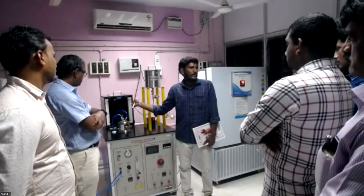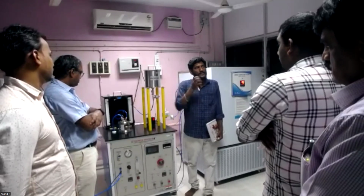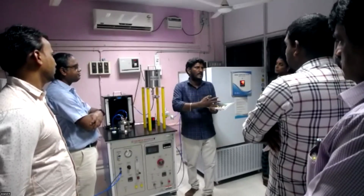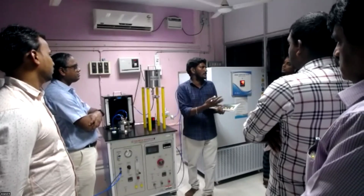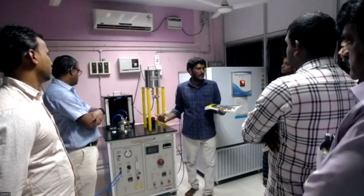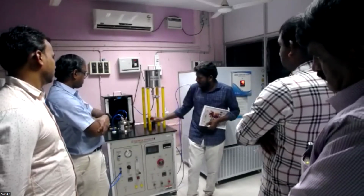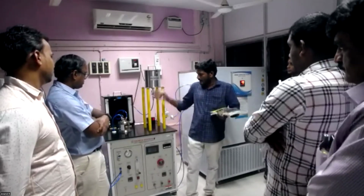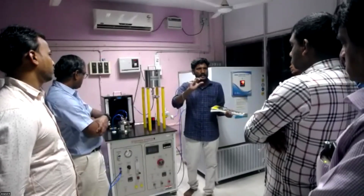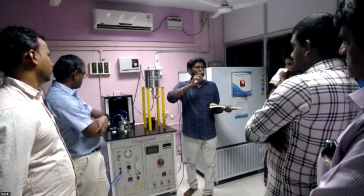The second one is UV, ultraviolet rays. It will enhance the dissociation of water particles. When we supply UV light over the water particles, they will be easily dissociated, so the H+ ion required for this ammonia production will be easy for us to get. That is what we are doing. And here we are using the electrodes: one is a high voltage electrode, another is a ground electrode. Between them, depending upon the gap between the water and the electrode, the plasma will be made.